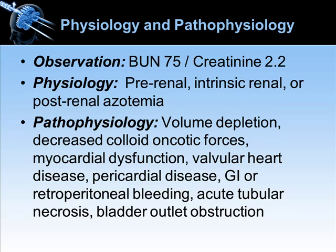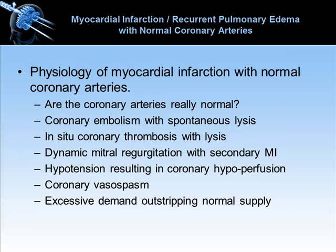Well, the pathophysiology for pre-renal could be volume depletion, decreased colloid oncotic forces, myocardial dysfunction, valvular disease, pericardial disease, GI or retroperitoneal bleeding. These are not diagnoses, but they are mechanisms by which one may become pre-renal. In intrinsic renal, it could be ATN. Post-renal could be bladder outlet obstruction. So that would be the pathophysiologic construct.